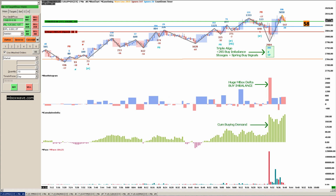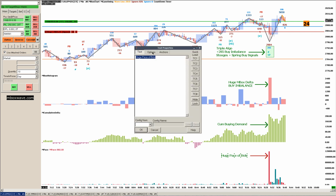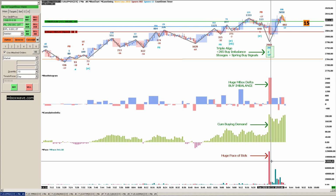At this bar down here, we're seeing a spike in the cumulative buying, right here. We also see a huge pace on the bids, right? But, and here's the big but, I'm going to change the color again. We see this huge pace of bids, but all this buying is going on, so that's a divergence.